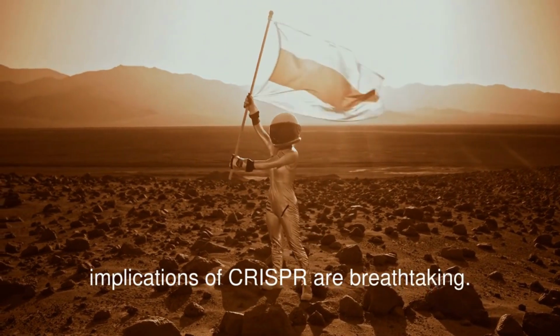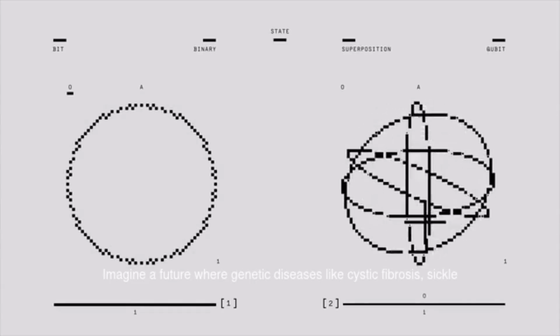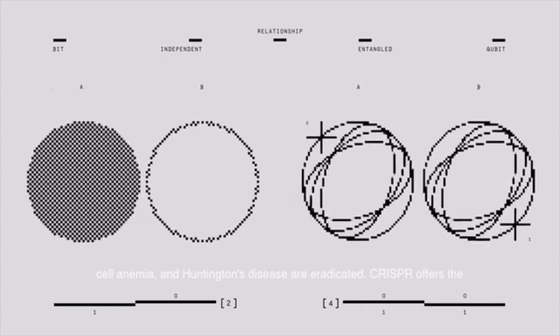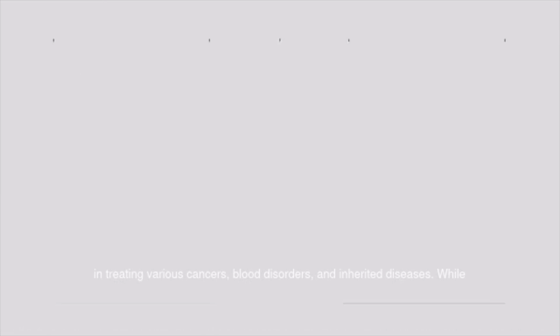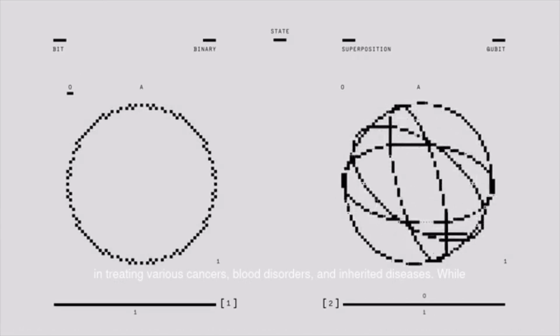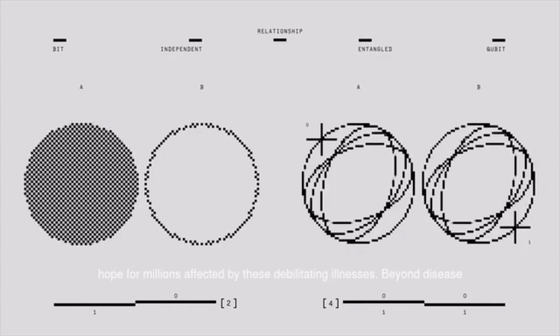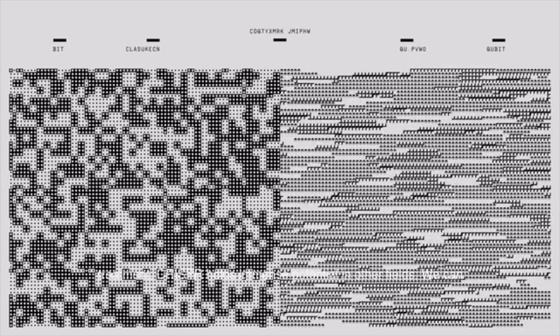The implications of CRISPR are breathtaking. Imagine a future where genetic diseases like cystic fibrosis, sickle cell anemia, and Huntington's disease are eradicated. CRISPR offers the possibility of directly correcting the faulty genes responsible for these devastating conditions. Clinical trials are already underway, testing CRISPR effectiveness in treating various cancers, blood disorders, and inherited diseases. While challenges remain, early results are promising, offering a glimmer of hope for millions affected by these debilitating illnesses.